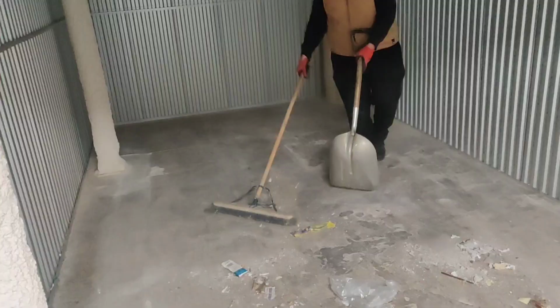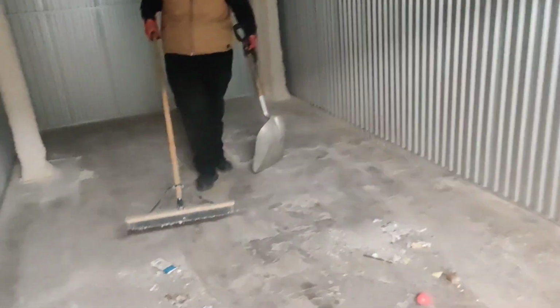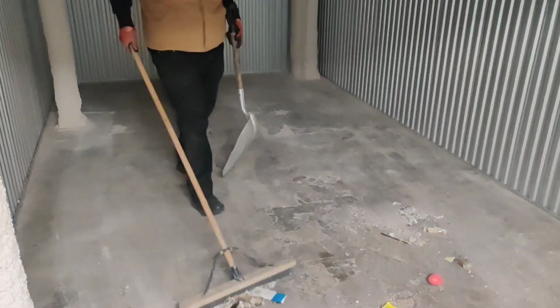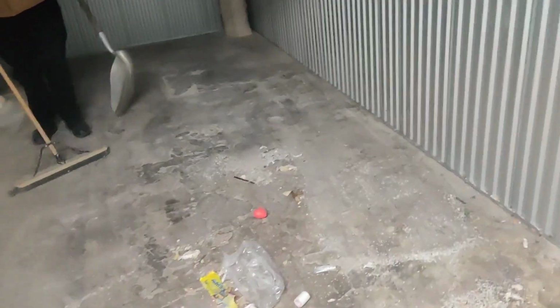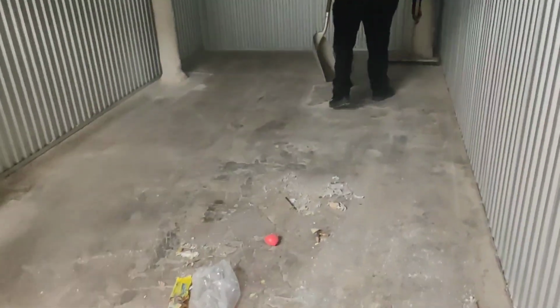Outside Chicago. And just a couple hours later, they got this whole place cleared out. It's like a 10 by 20 by 10 unit. It's a real big unit. It was full of hoarding, and now it's all cleared out. They did a great job. Load and go dumpster service.